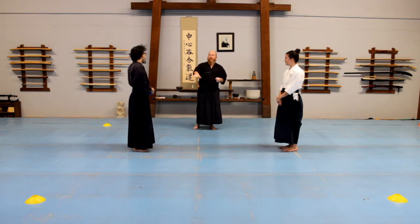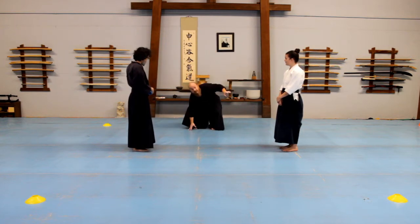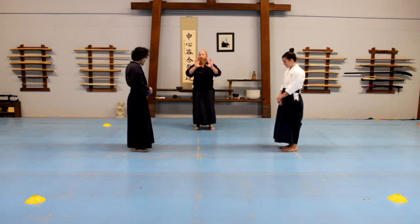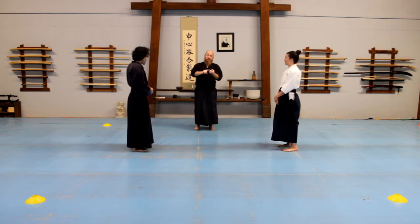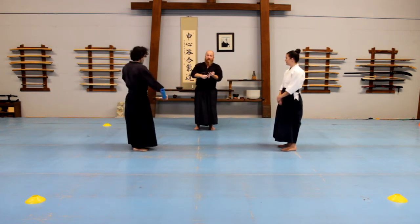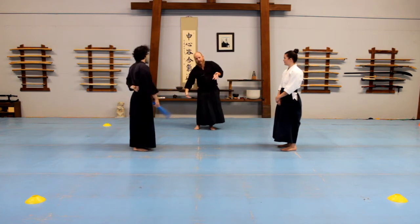Or if any part other than his feet touches the ground, so if his hand comes down and touches the ground, or he drops a knee, or definitely if his butt hits the ground, he's out. So all four of those things will end it for Josh. He goes out of bounds, he loses his weapon, he gets stagnated, or he gets knocked on the ground or touches the ground with anything other than his feet.